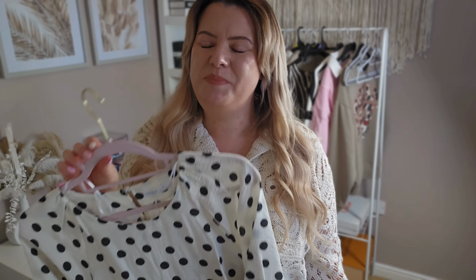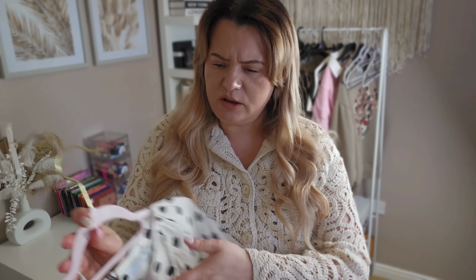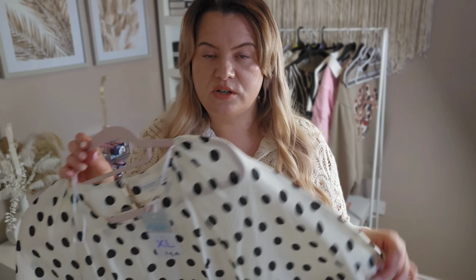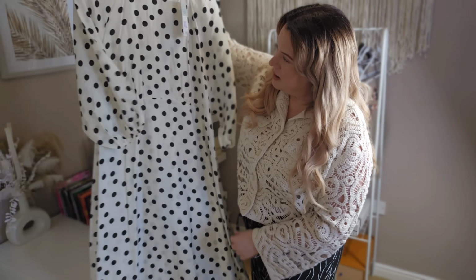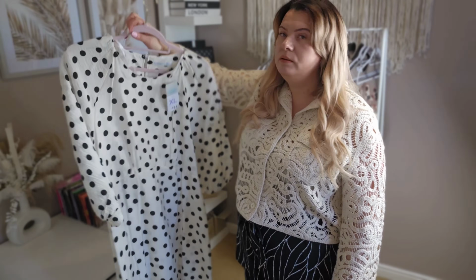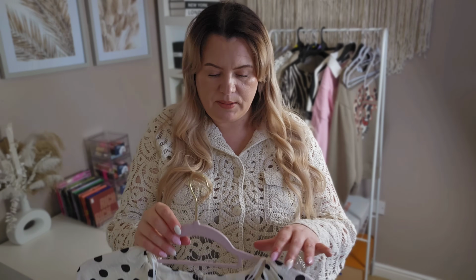And then I picked up a few dresses. So this is the first one that I picked up, but looking at it now, I don't know if this is going to be a bit big. Yeah, I got this one in an XL too. And this one was £14, which is a really good price. And I just love the polka dot design on it. And I really like the sleeves as well. This kind of slight balloon sleeve on it. And it just looked really nice in the shape, but I've a feeling looking at it, I might need to take it back and get a size down. But anyway, we'll try it on.